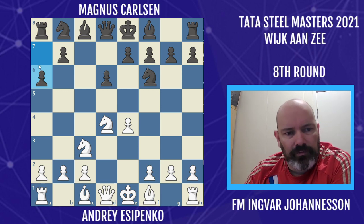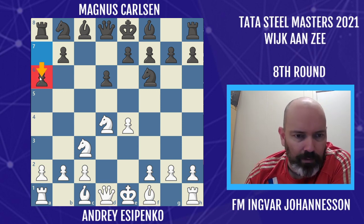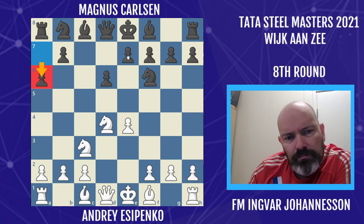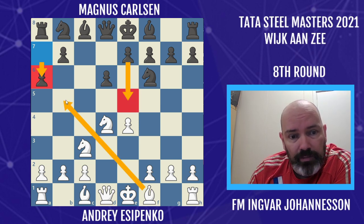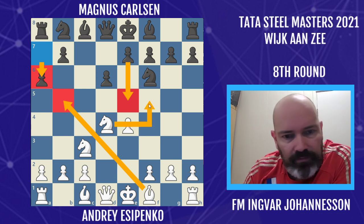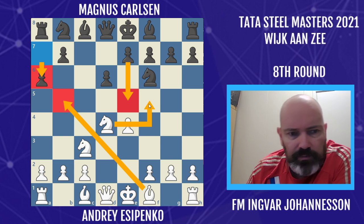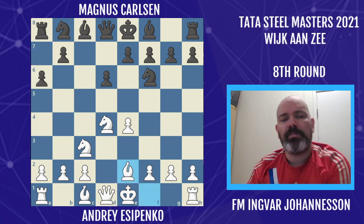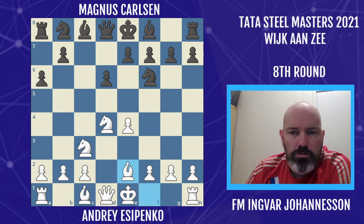So the invention of the Najdorf, well, he popularized it. One of the early ideas is to play e5 and not have to worry about anything landing on b5, bishop b5 check. And in some lines we could play knight f5 following bishop b5 check. So a6 prevents a check on b5, and now bishop e2 by Esipenko.